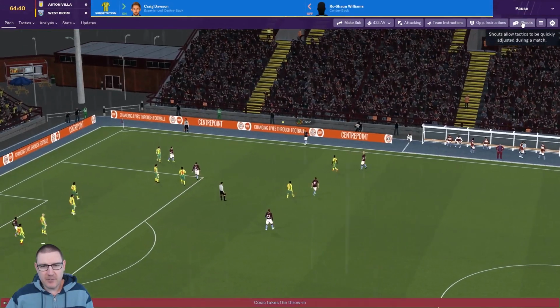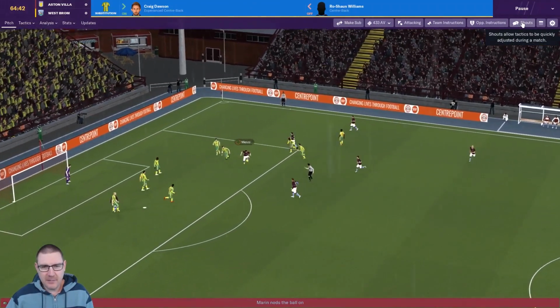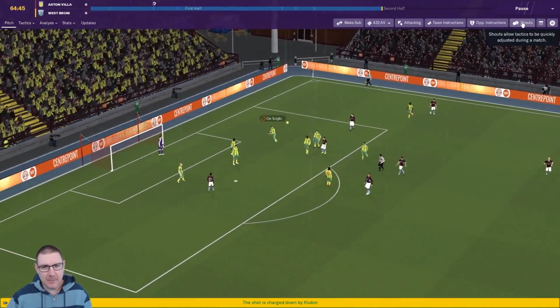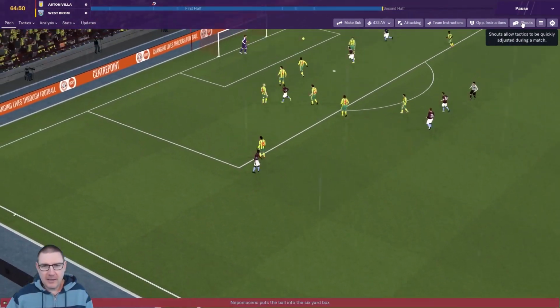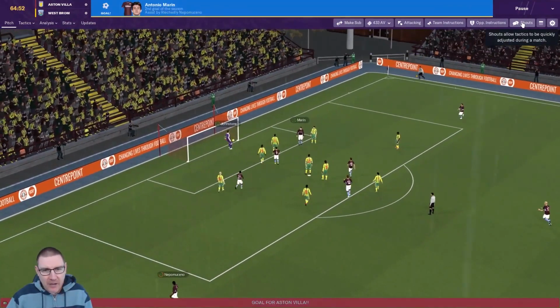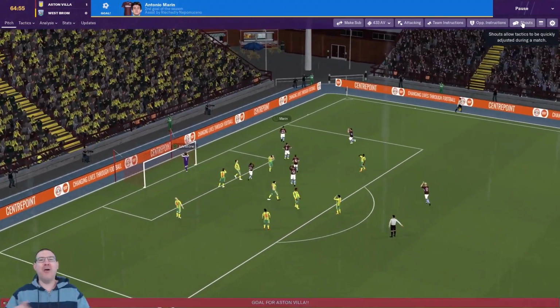Alright, come on, boys. Let's get this breakthrough. We've been the better team. Here goes Messi. Messi lines it up and it's blocked. Is the highlight going to continue? Nepo has it. Can he get a decent ball in? Back post for Marin. Oh, it's an absolute howler from the goalkeeper.